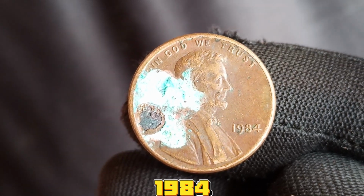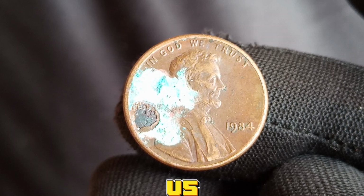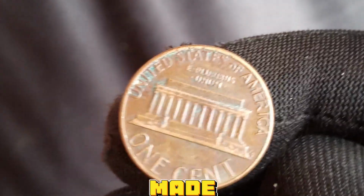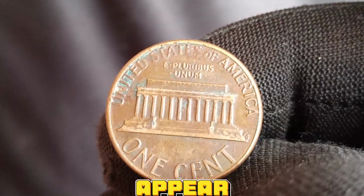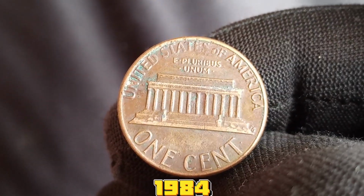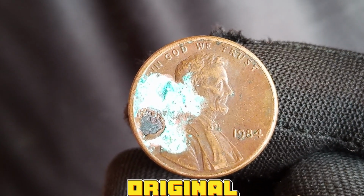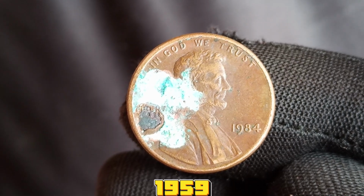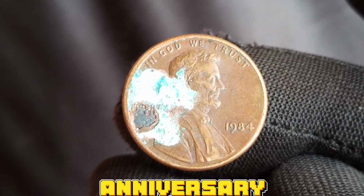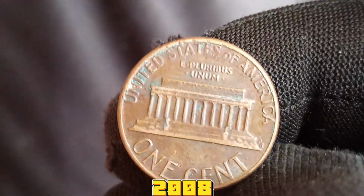The 1984 Lincoln cent is part of a long-running series of U.S. coins that began in 1909 when the U.S. Mint first honored President Abraham Lincoln on the 1-cent piece. That made Lincoln the first real historical figure to appear on a circulating U.S. coin, replacing the Indian head design. By 1984, the Lincoln penny had already seen several changes. The original wheat ears reverse was replaced in 1959 by the Lincoln Memorial reverse, celebrating the 150th anniversary of Lincoln's birth. This design stayed in place until 2008.